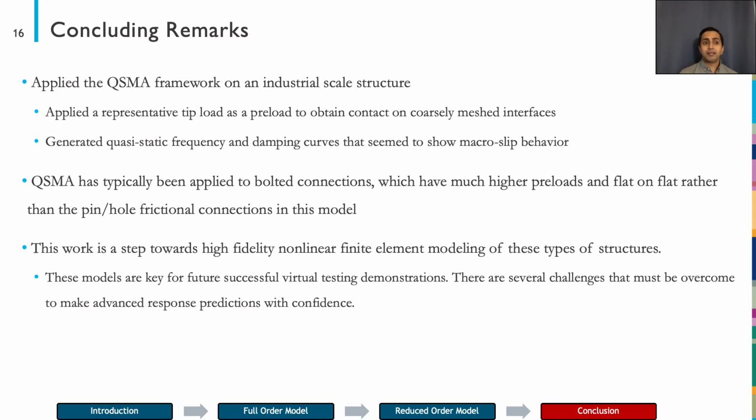To conclude, we applied this QSMA framework on this industrial scale structure, and we applied a representative tip load as a preload to obtain contact on very coarsely meshed interfaces. We also generated these quasi-static frequency and damping curves that seem to show this macroslip behavior. It's important to note that QSMA has typically been applied to bolted connections, which have had much higher preloads and mainly on flat-on-flat interfaces rather than this pinhole hinged frictional contact in this model. Although we did not see very accurate results, this work is a step forward towards high fidelity nonlinear finite element modeling for these types of structures.